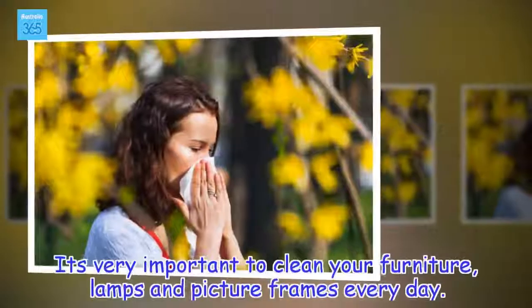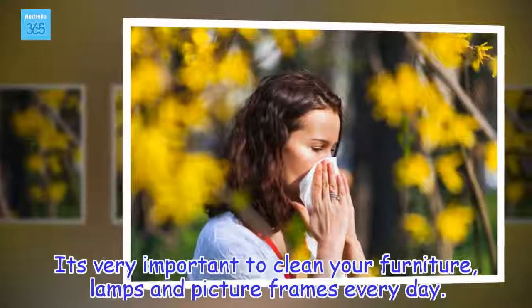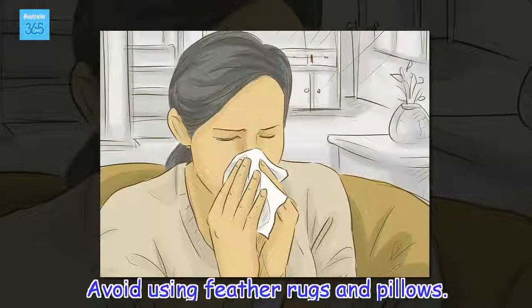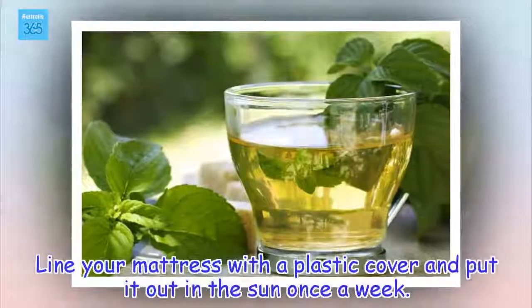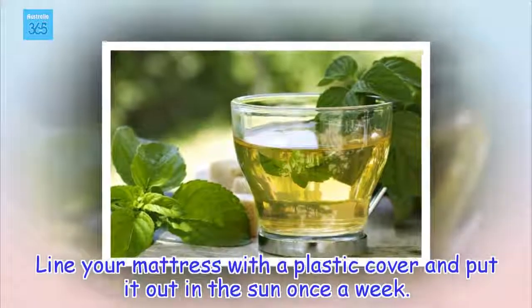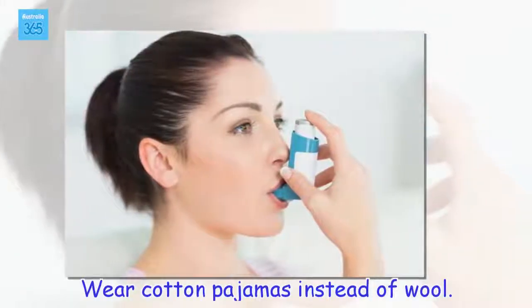It's very important to clean your furniture, lamps and picture frames every day. Avoid using feather rugs and pillows. Line your mattress with a plastic cover and put it out in the sun once a week. Wear cotton pajamas instead of wool.